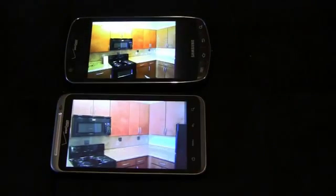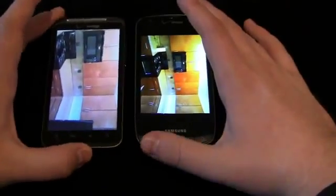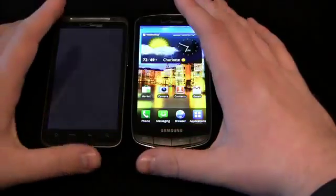It's still one of the best on the market, but I think the Thunderbolt is a little bit better in that department. Both shoot 720p video. So you do have the capabilities there. Let me switch those back.